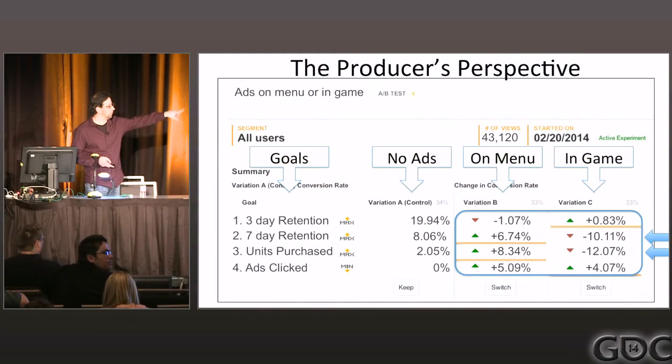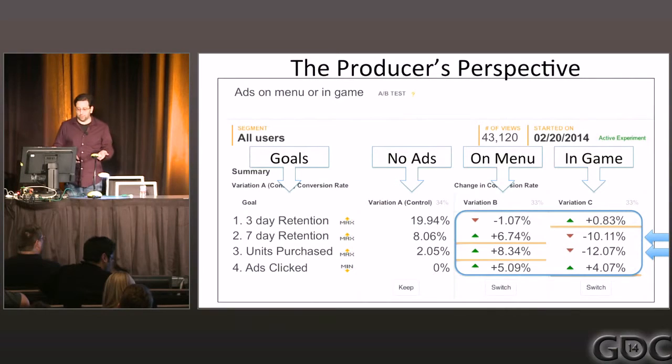So that's where we look at the total picture. And I can see that, yep, my 7-day retention's up. Yep, my units purchased are actually up when they're on the menu. But when I'm in the game, those things fall off. And I'm not willing to make that trade-off. That's the decision I would make as a producer. And so then I could say, let's go deploy variation B. And the way I would do that is I would say, give 100%, instead of 33% of the people, I'd say give 100% of the people variation B, and now everybody's got it. And again, without a resubmit to any app store, it's just everybody now gets that information, so they have that experience. Okay?